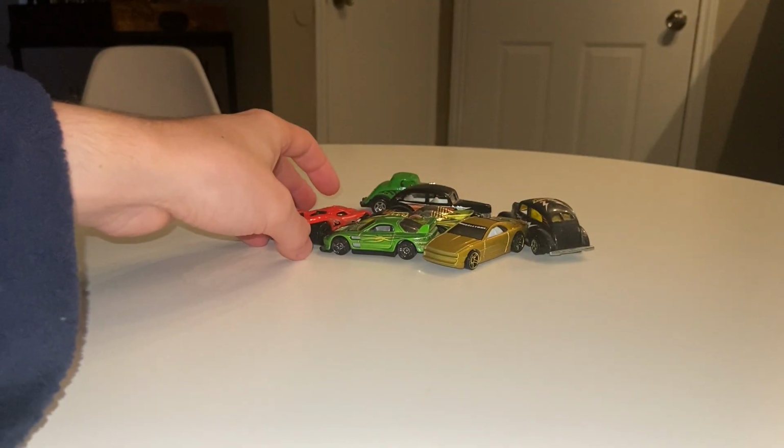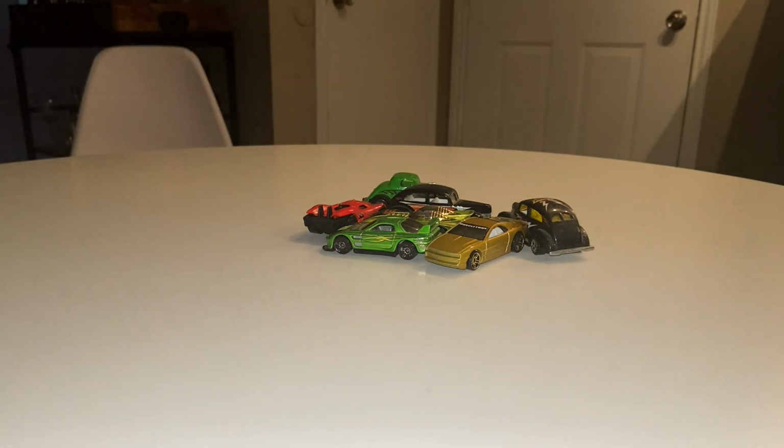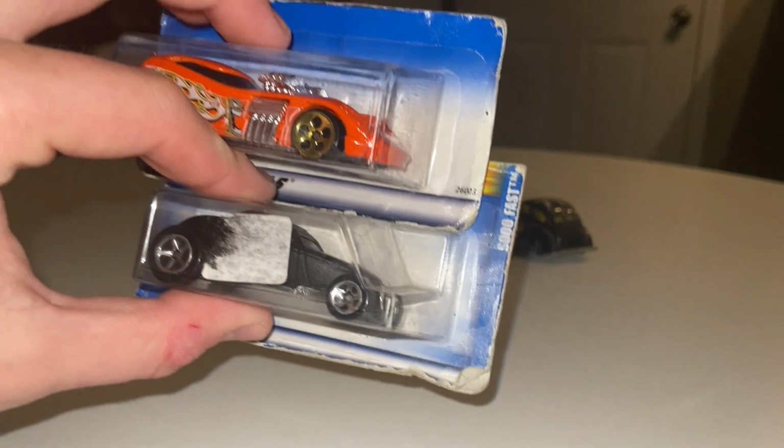It's always interesting to see fantasy cars that Hot Wheels does, but without decals. It makes them almost look more pedestrian and normal. So then we got these two, Sooo Fast and Twin Wheel 2.